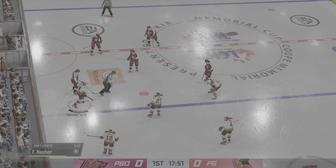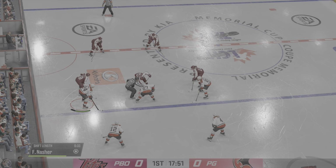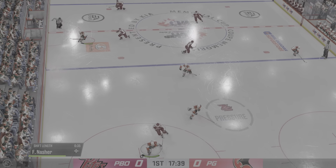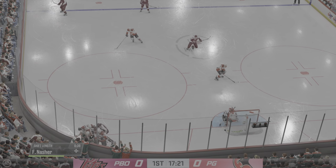Still plenty of time left in this frame. We've still got zeros on the board. Prince George has got a hold of the puck off the draw. Samson's got it in the defensive end. Battle along the boards.